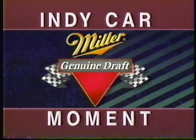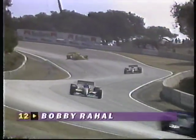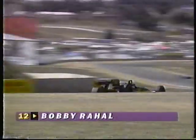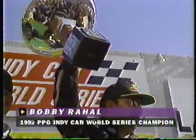IndyCar Moment, brought to you by Miller Genuine Draft. The 1992 IndyCar World Series Championship points race came down to the last race of the season. The points leader coming into that race was owner-driver Bobby Rahal. Rahal needed to finish 4th or better to clinch his 3rd series championship and keep Michael Andretti from winning his 2nd consecutive championship. Bobby Rahal came from 6th place on the grid to finish 3rd, capturing his 3rd IndyCar World Series championship for his Miller Genuine Draft team.